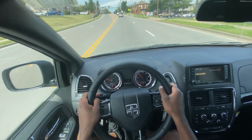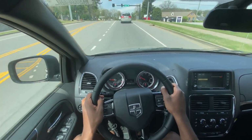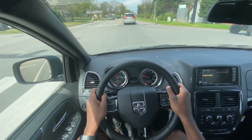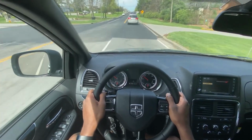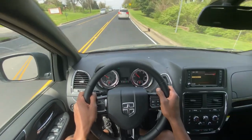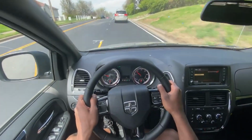So pretty good ride quality out of this van. And pretty decent overall drive quality so far. No clunking from the transmission. Pretty easy to find that sweet spot for you to accelerate. No weird or quirky noises.